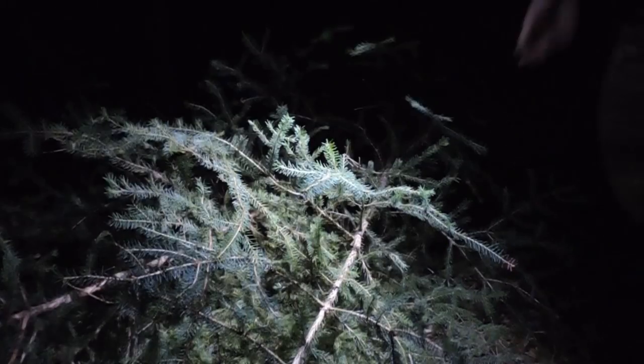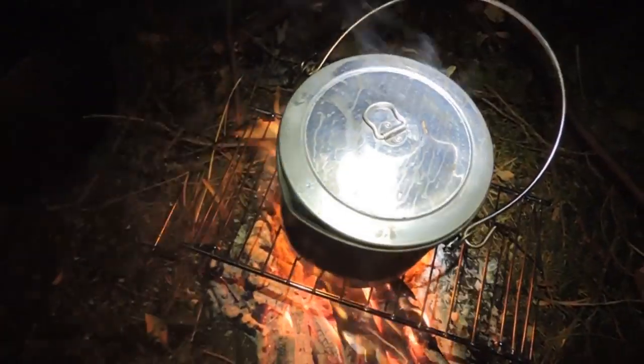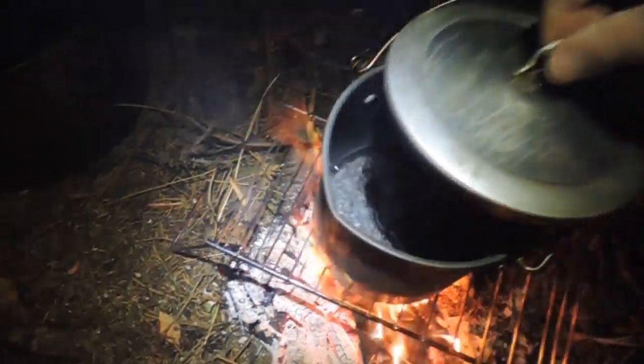All right. So, boughs. Show you guys with my flashlight. You see me do this before. Just some fresh green boughs. Boil.